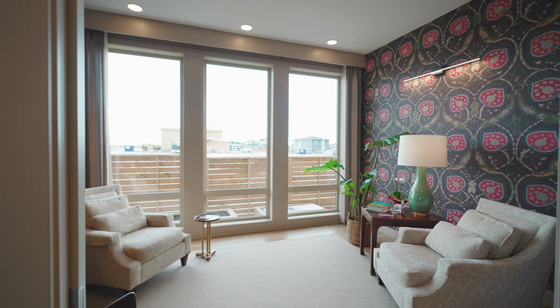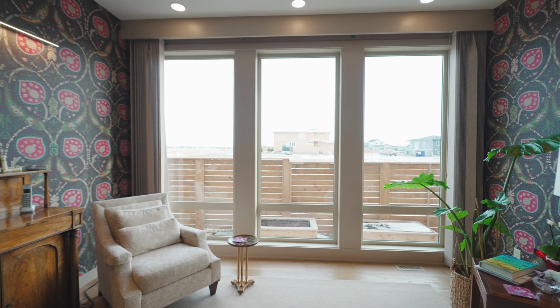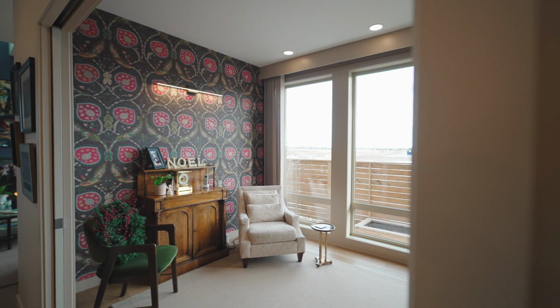Now let's continue back inside, right across from the kitchen. So we're gonna go back this way, before we get to the living room that has a bunch of upgrades. Again, this entire house is full of them. I want to stop over here in this office space.